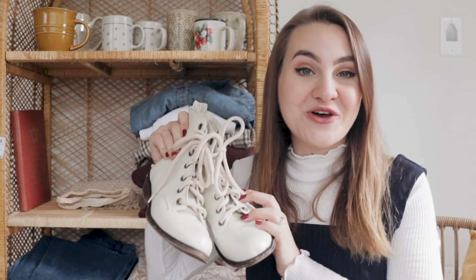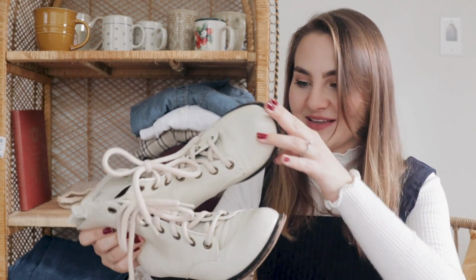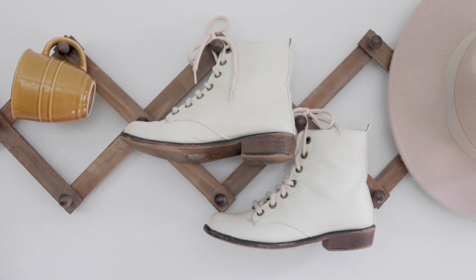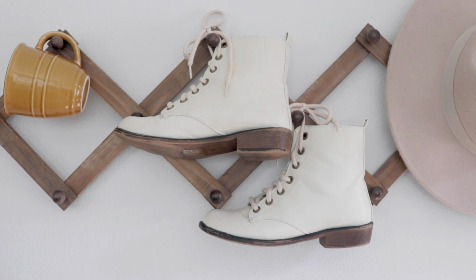I am so sorely tempted to keep these. These are white leather or faux leather. I should probably figure that out before I list them. Combat boots. And I think white combat boots are so cool. It's such an interesting take on the combat boots trend, because I personally don't wear a whole lot of black.